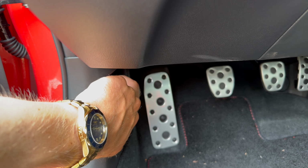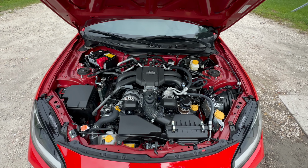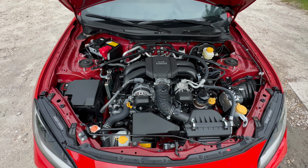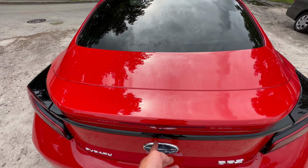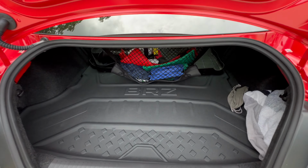I have actually not seen the engine yet. Let's check it out. Woo! Wow, it's like all there. It's not hidden away under a bunch of plastic. That's crazy. Get this little button here. Back we go. Super tiny.